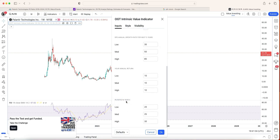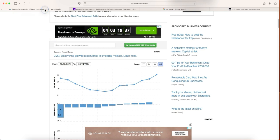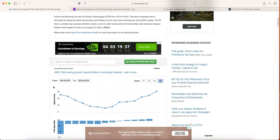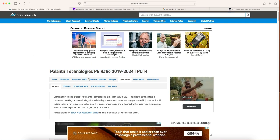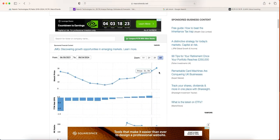The next thing we need to put in is what is the PE ratio, or the price to earnings growth rate over the next 5 years. And again, because Palantir has only recently become a profitable company, and it's a relatively young company, it doesn't have that much price history to really go off here. So again, what I like to do is head over to Macrotrends, type in PLTR or Palantir, and head over to the price ratio section and then the PE ratio. And you can see here what the PE ratio is over time for Palantir, with 31 hitting an all-time high for this particular month. And then 20, 30, and then all the way down here into the 8s and the 9s. And when we had that price boom a few years ago, back all the way up to 26.